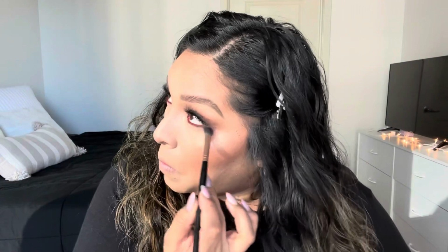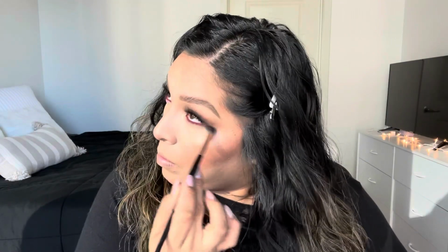Now we can smudge out the lower lash line. I'm just gonna take a mix of the colors that we put in the crease. Little mascara on the lower lashes. This is Maybelline Full and Soft.